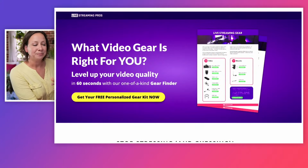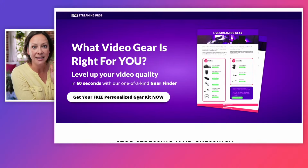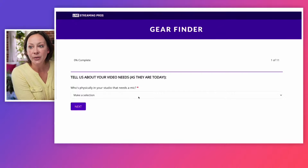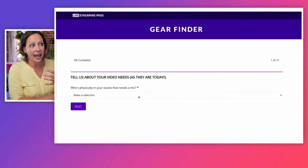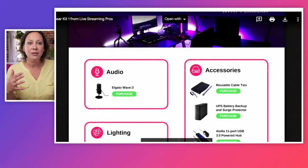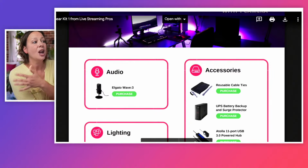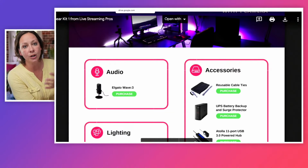And let me get back to this right here. So this is the gear finder. You're going to land on this page and you're literally just going to click this button and take 60 seconds to walk through a series of questions we're asking you. We know that the answers you're giving us tell us so much about what you're trying to accomplish. So then at the end, you're going to get your gear kit that literally shows you everything you need. This is one example. I'm not going to show you the entire thing because I want you to see your example based on what matters to the type of content that you're trying to create.